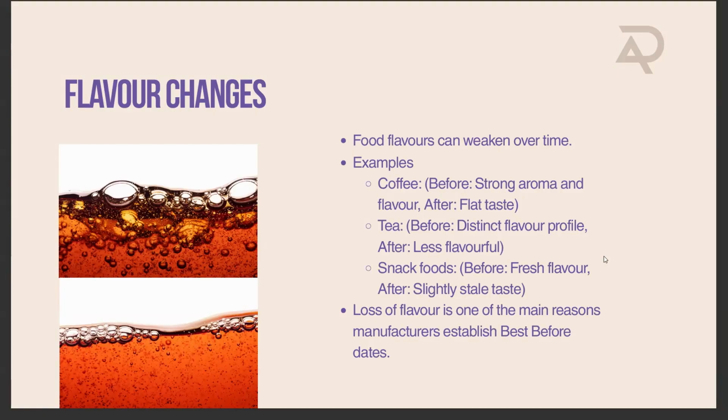Now, the loss of flavor is one of the main reasons why manufacturers establish the best before date. So remember, the best before date is the manufacturer telling you that it is best you consume the food before this date, because after this date, I cannot guarantee that the quality is what it should be. So, and I wanted to interject this point, even though we're talking about quality versus food safety, best before dates are totally up to you.